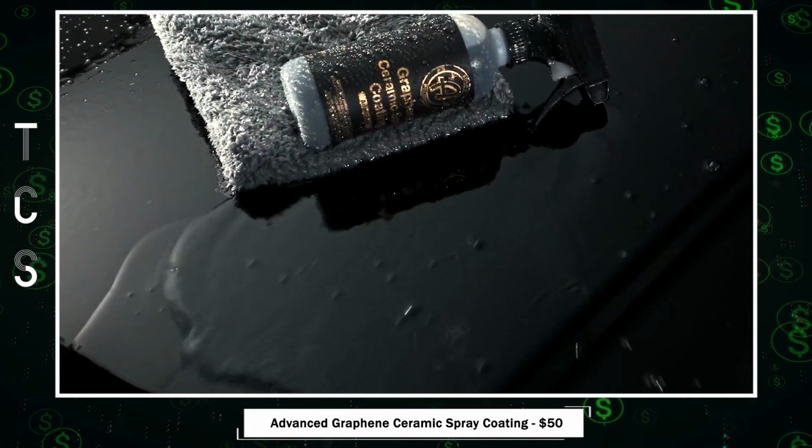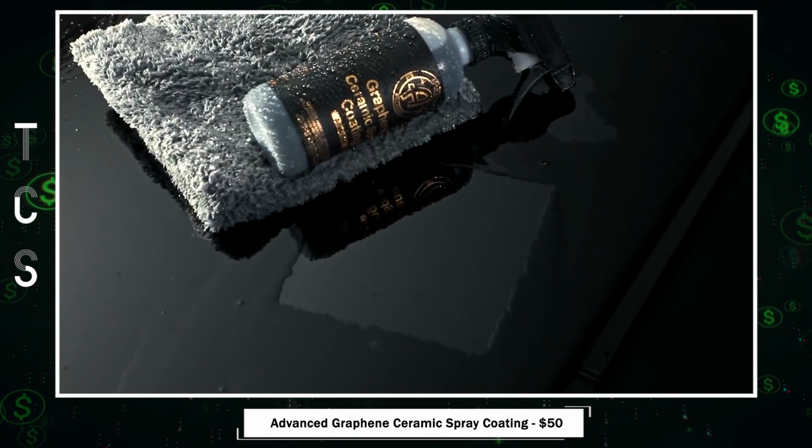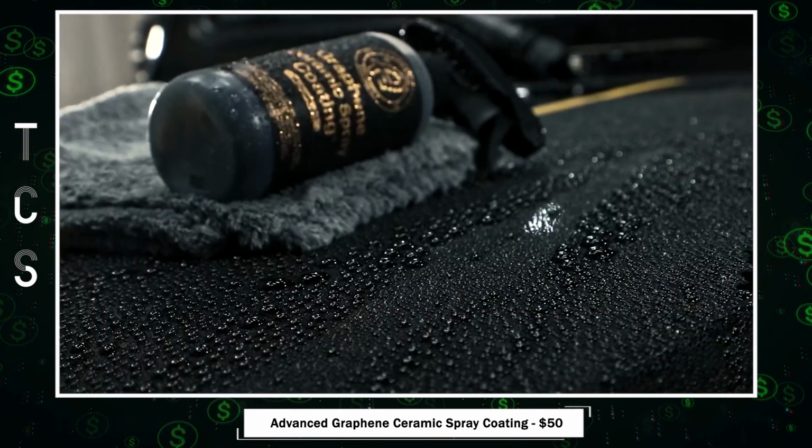Discover the next evolution in car care with Adam's advanced graphene ceramic spray coating. Unlike standard ceramic coatings, this is a true graphene coating, setting a new industry standard.